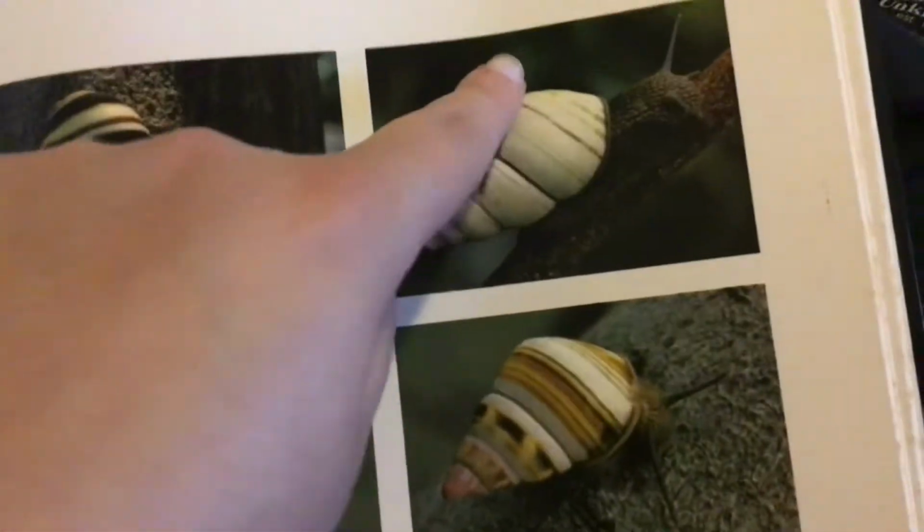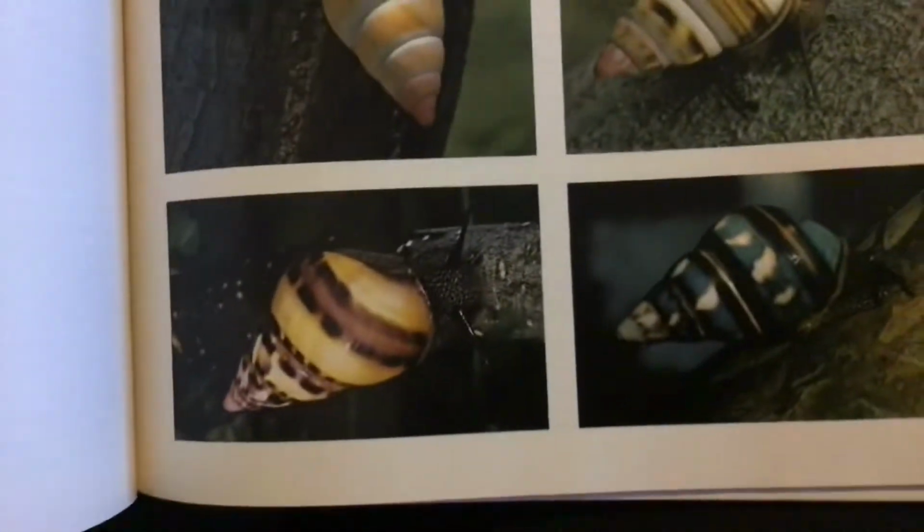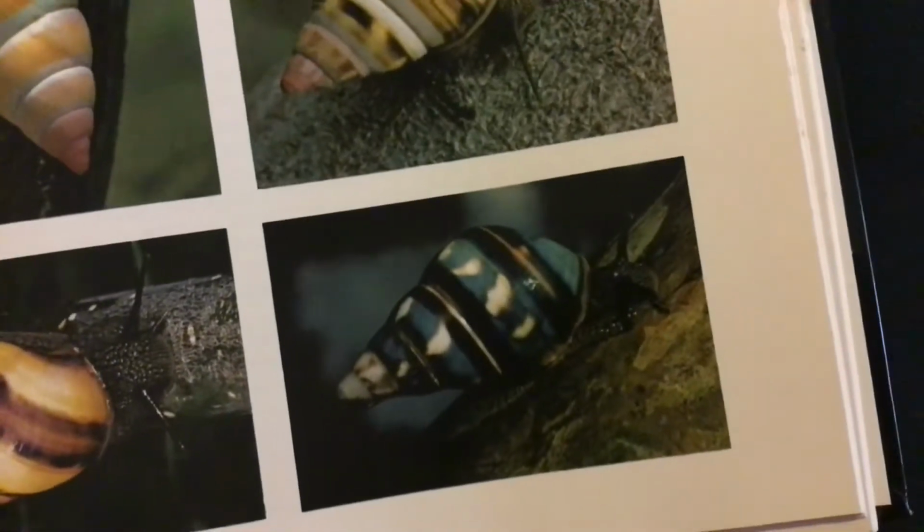Black and yellow, white, brown and yellow shell, yellow, pink and black, and black, blue, and white.